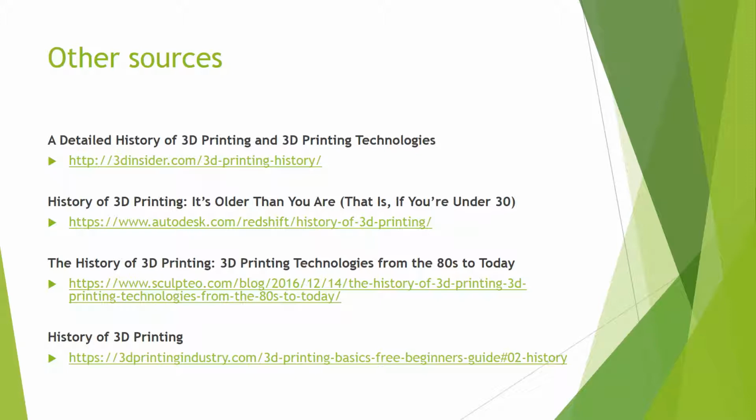So instead of just depending on this presentation to know more about the history of 3D printing, I've also included other sources to give you a more complete view of the history of 3D printing. I think it's very important these days to make sure that you're always looking at multiple sources whenever you're learning anything. So the first source will be by 3D Insider. The second source is by Autodesk. The next source is by Sculpteo, and the last source is by 3dprintingindustry.com.